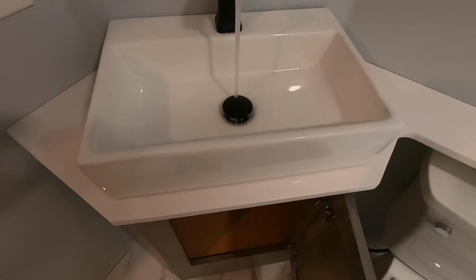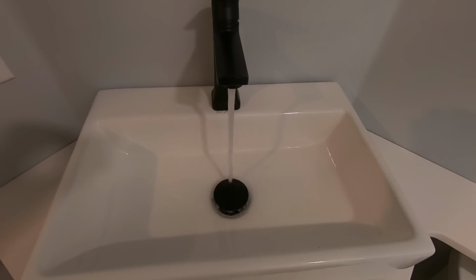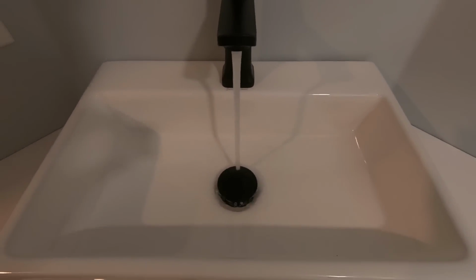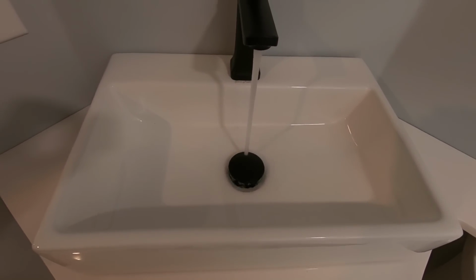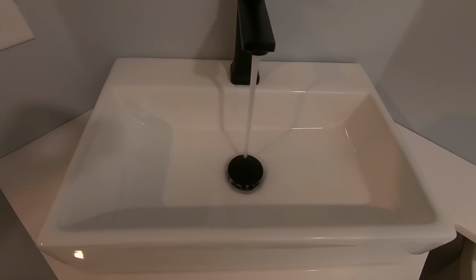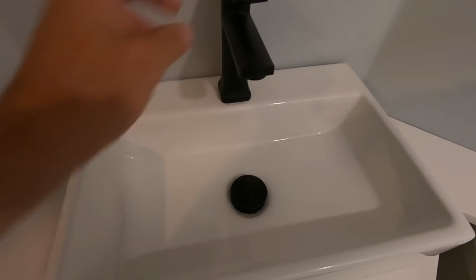Now, that pump won't kick on. You'd have to run this for several minutes for that pump to kick on, but pump's running right now. You can barely hear it over the sink.